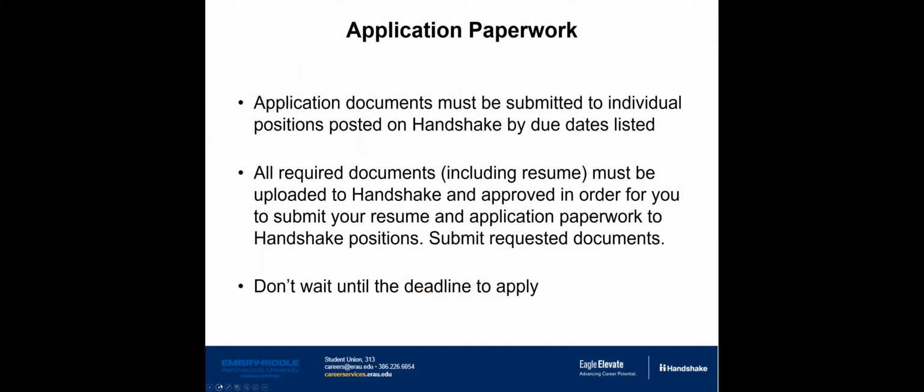What about application paperwork? Application documents must be submitted to individual positions posted on Handshake by the due dates listed. But if you apply for a self-created position, that can be any time before the end of the term. All required documents, including your resume, must be uploaded to Handshake and approved in order for you to submit your resume and application paperwork to Handshake positions.